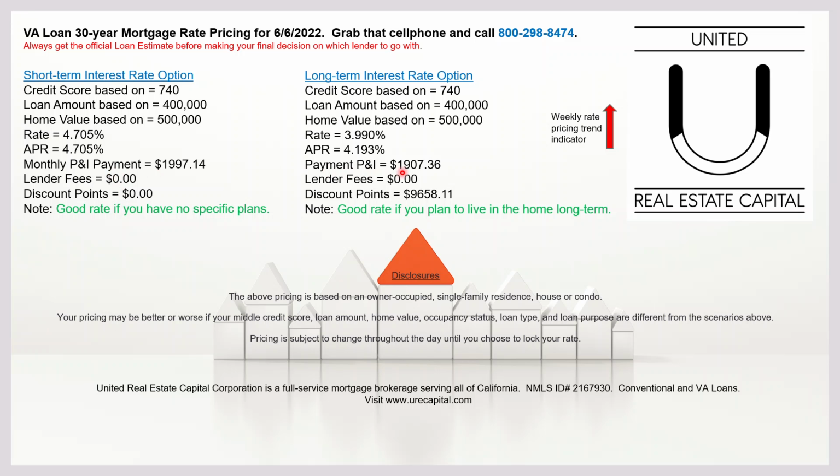You have no plans. Now this one here, the APR is higher than the rate. That indicates fees associated with the rate. In this case, I list how many. No lender's fees, but about $9,600 in discount points. Oh my gosh, is that horrible? Well, maybe not. It all depends on how long you're going to be staying in there.